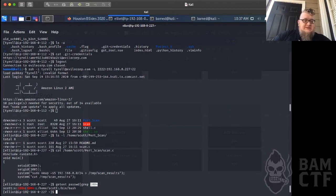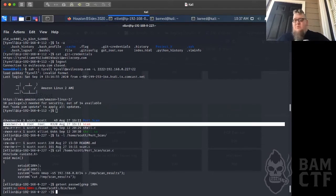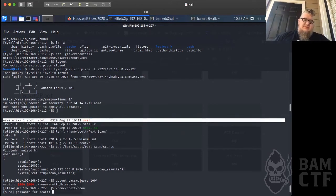So what this does is, it may be owned by root, but it looks like Scott didn't want to necessarily run this as root, so he's specifically forcing it to run as Scott. But then it calls sudo. So what happens when we run /home/Scott/scan? All right, it asks for a sudo password. We don't know what Scott's password is yet, so that's not going to get us anywhere.